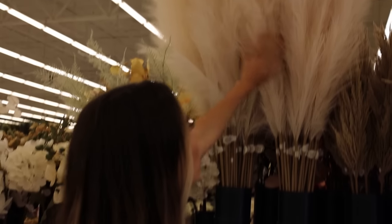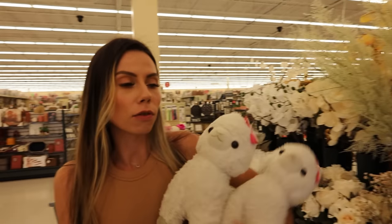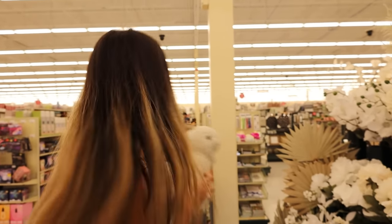Now that looks really soft. This is like softer than Fluffbean. Fluffbean, which one is softer, you or that? She said herself. Yeah, Fluffbean's pretty soft. So did Llama Bean. All right, let's keep moving.